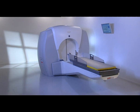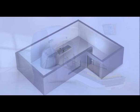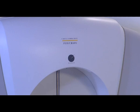With Leksell Gamma Knife Perfexion, the radiation shielding levels are the market's best, with non-target dose to the patient significantly lower than alternative technologies. The overall radiation levels are low enough to permit a window in the treatment room. Gamma Knife Surgery, preferred for a reason.